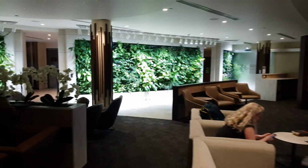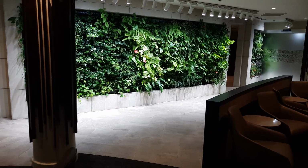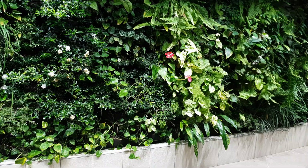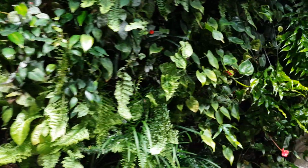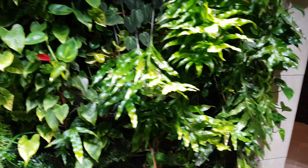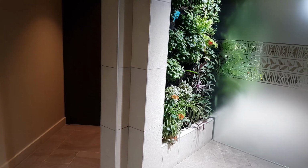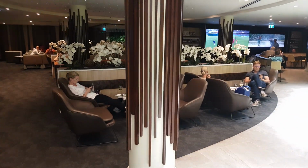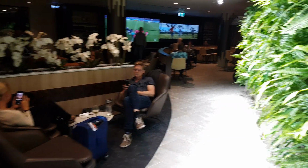What is a lovely feature of the lounge is that the walls coming into the lounge are living walls. They have a high carbon offset print here for the airport. And although I originally thought that the plants were not real, they actually turn out to be real. The lounge is a very good size. It doesn't conduct that much noise, so you can get some good peace and quiet in here. And they do have the Rugby World Cup playing.